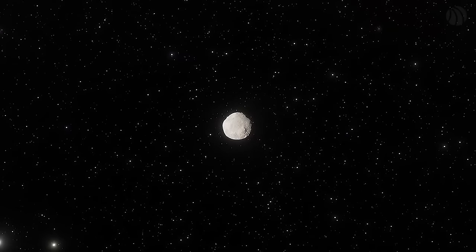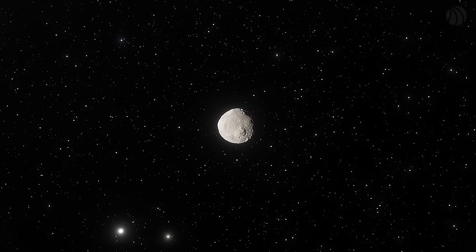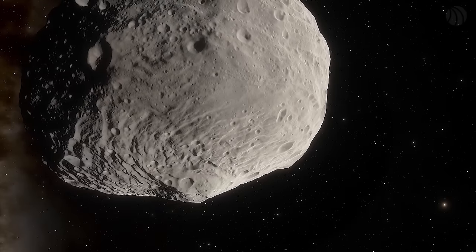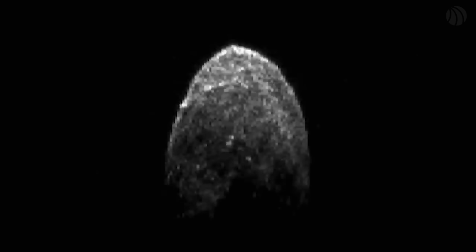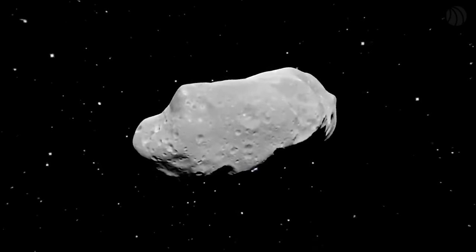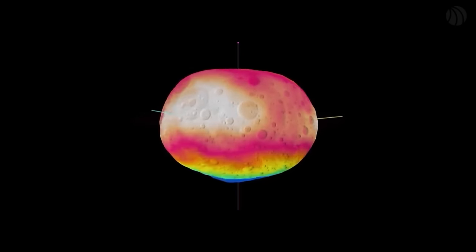Vesta is noteworthy for being the only asteroid visible to the naked eye due to its impressive size and light-reflecting surface, reflecting about 42% of light. Its minimum distance from Earth is 177 million kilometers, or 1.18 astronomical units. Vesta is considered similar to a fully-fledged planet with a metallic core of nickel and iron and a rocky mantle. The asteroid's surface temperature currently ranges between minus 190 and minus 20 degrees Celsius.